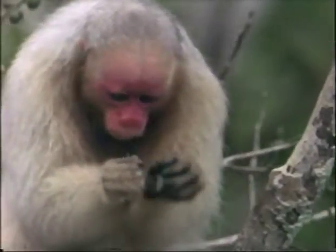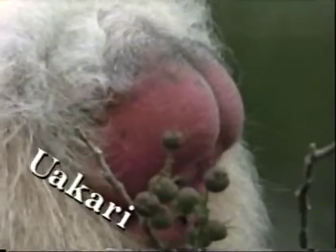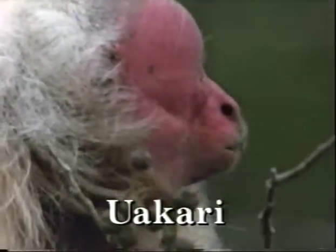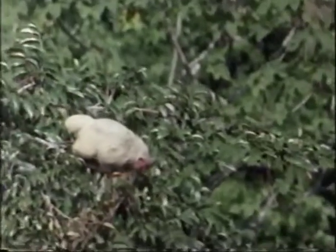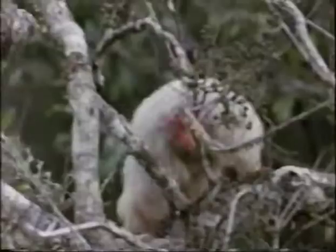There's a non-fish face up in the flooded canopy you won't forget. It's the Wakari monkey, one of the least known monkeys in South America. And no, he's not embarrassed. That red face may actually be a sign of how healthy he is. The redder, the better. You might not think much of that tail compared to other rainforest monkeys, but you just haven't seen him do his thing.